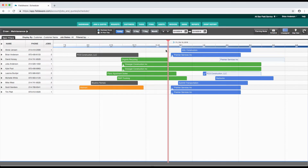We can also have various statuses of scheduled jobs. As you can see out here on the right-hand side, we have Premier Services, Inc., a separate job that's in a shaded status showing that it's just tentative. Think of it as being penciled in. This will allow you to arrange your schedule without dispatching alerts to the field technicians and causing confusion. So this will also allow you to do some what-if analysis and put together different scenarios.